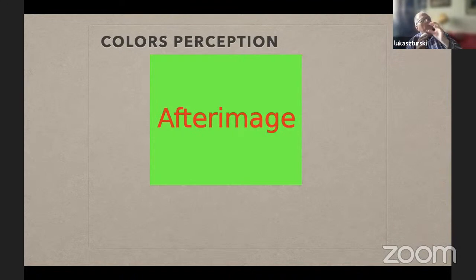And the after image is the following. If you look at a small area which is painted with a given color, for example, say, red, and you look at this region for something like 30 to 60 seconds, that is sufficient time for your brain to adjust to the fact that you are seeing a given color, and then you rapidly look at the white area. Then all of a sudden, you see that white area being colored.